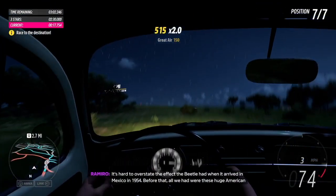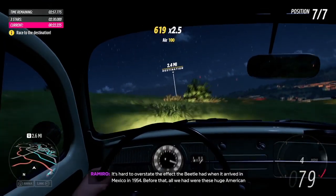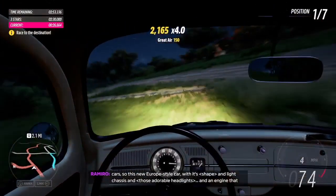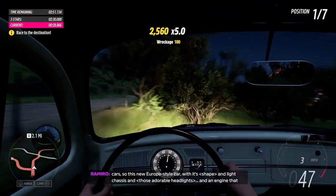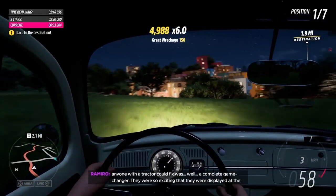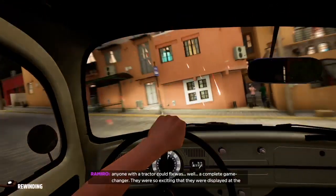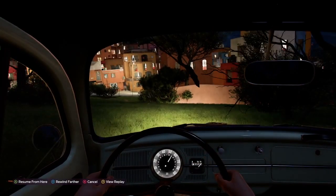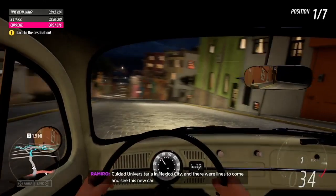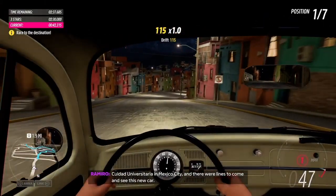It's hard to overstate the effect that the Beetle had when it arrived in Mexico in 1954. Before that, all we had were these huge American cars. So this new European-style car with its shape and light chassis and those adorable headlights and an engine that anyone with a tractor could fix was, well, a complete game changer. They were so exciting that they were displayed at the Ciudad Universitaria in Mexico City. And there were lines to come and see this new car.